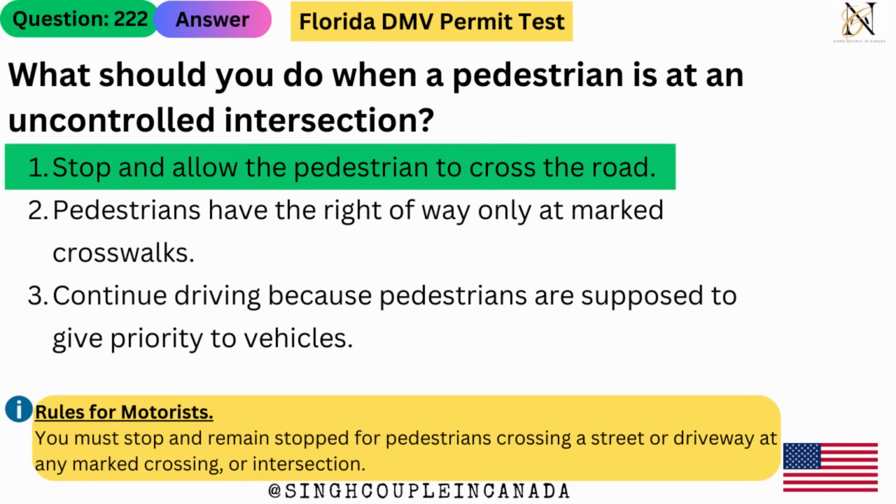Rules for motorists. You must stop and remain stopped for pedestrians crossing a street or driveway at any marked crossing or intersection.